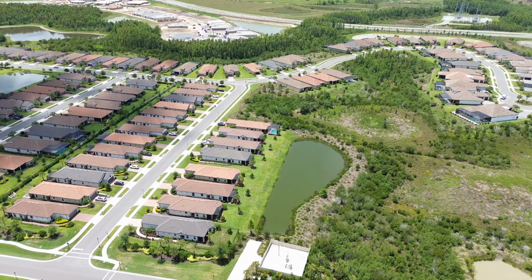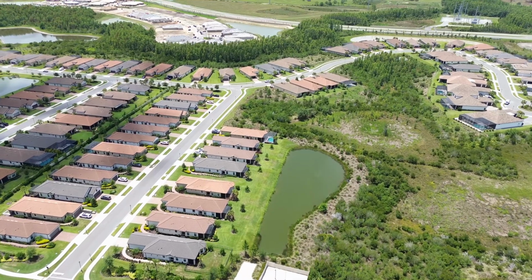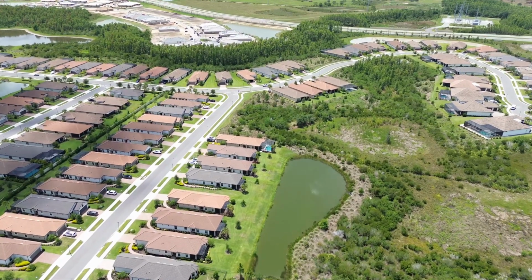So if you really want a community that you absolutely love, you want to make friends here, you want to really set down roots, and you want to be involved with all of the things the community has to offer, this is the community you want to be in.